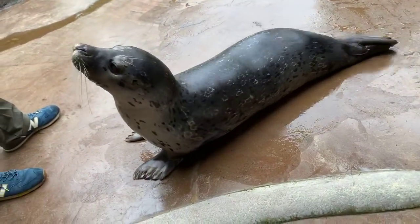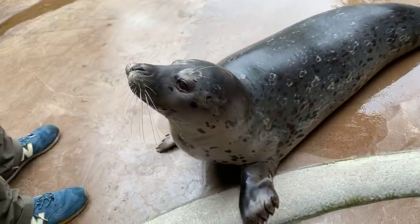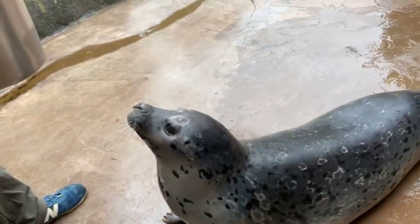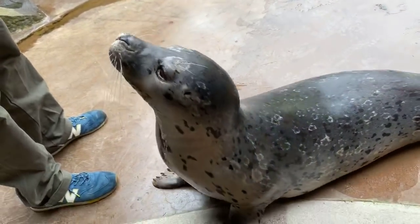So for the folks just tuning in, Rob, who are we here with right now? This is Tongas. This is our male harbor seal. We have one male and two girls, and he's a 12-year-old male right here, and he's one of our stars. He's kind of the superstar seal.